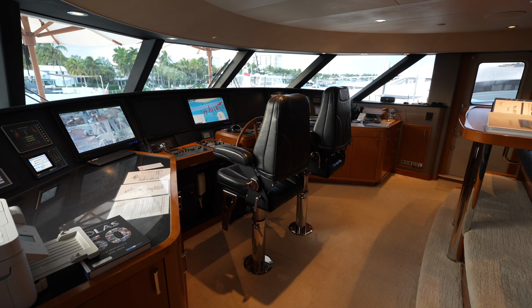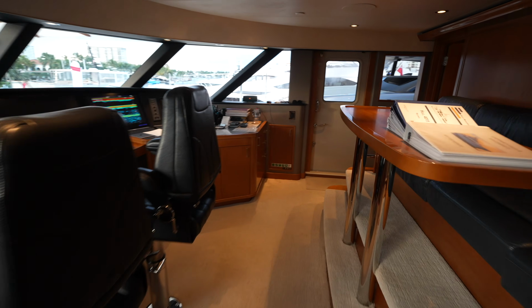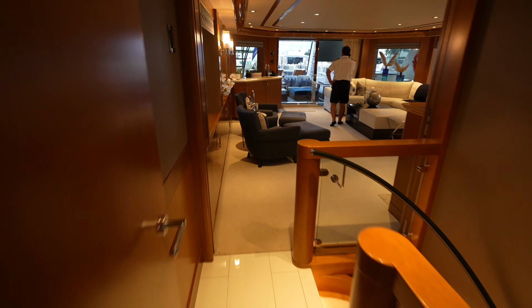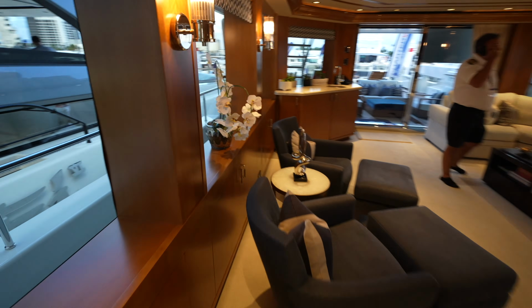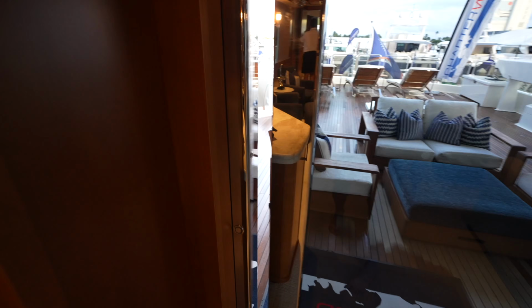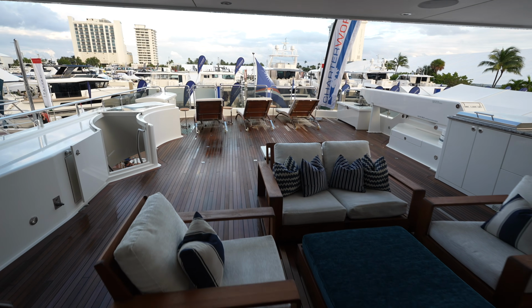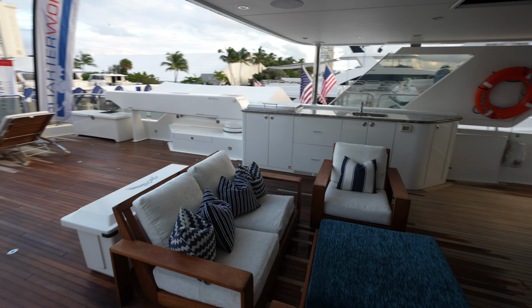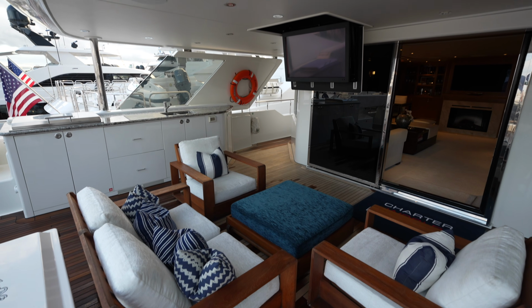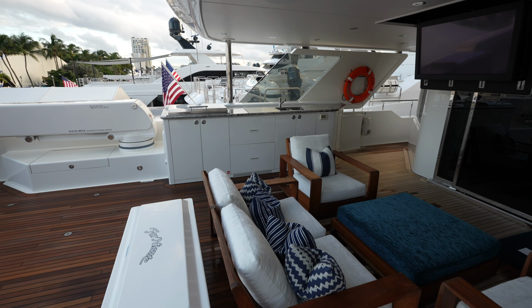And we're not going to go up to the foredeck yet. First, we're going to check out the bridge deck aft. So once again, another powered glass door, and it's still very wet out here, but you'll see we have this seating arrangement, and this is all freestanding. There's also a TV that folds down and another wet bar, and this one also has the grill built in.